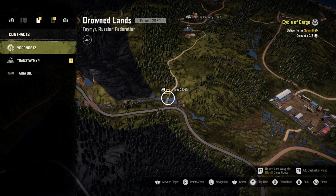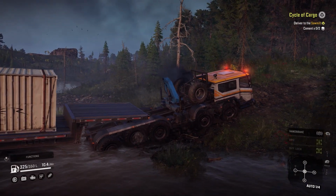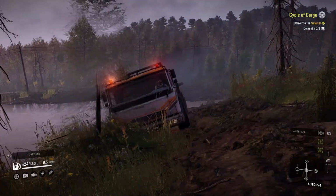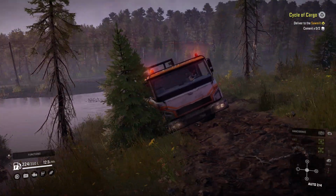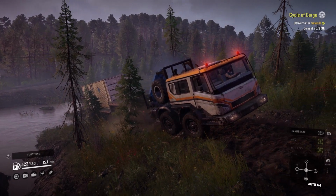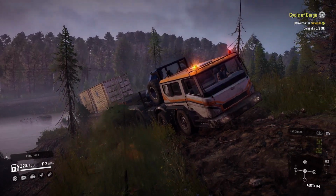Right, is it afternoon? Let's just change back up to morning quickly, so we can actually see what's going on. But once the ground clearance is done, it's okay. Oh, it's definitely sliding a bit, but the power seems to be okay, you know what I mean?